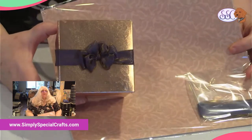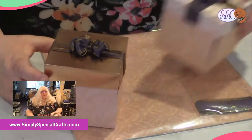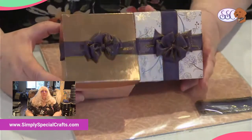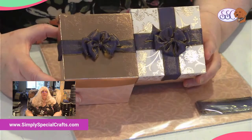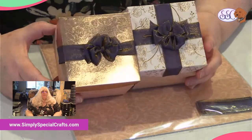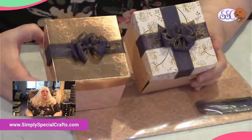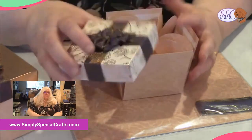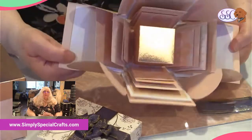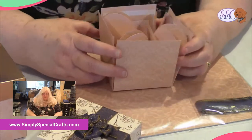You get the beautiful corresponding ribbon. You'll get at least one foiled sheet in this 8-piece kit. And so it will look either like this or like this. You'll get at least one foiled sheet so that when you make your box, you can have these beautiful foiled pieces as a part of your box.